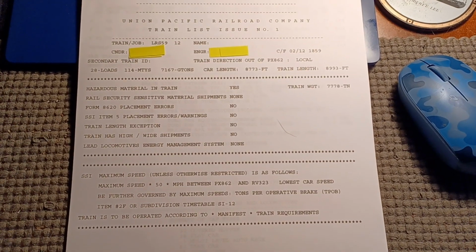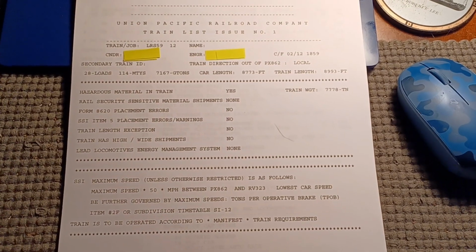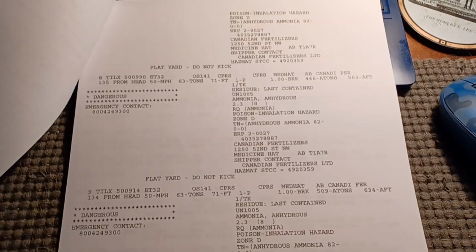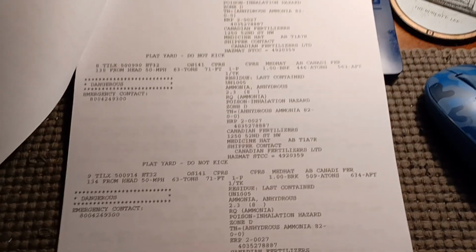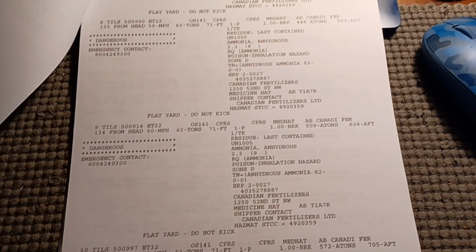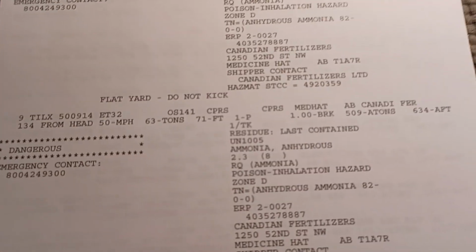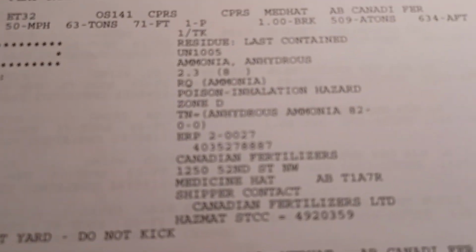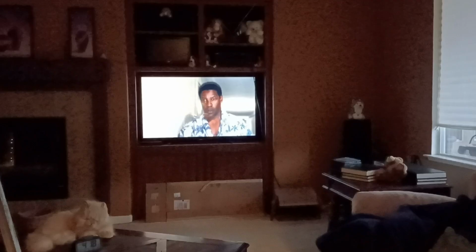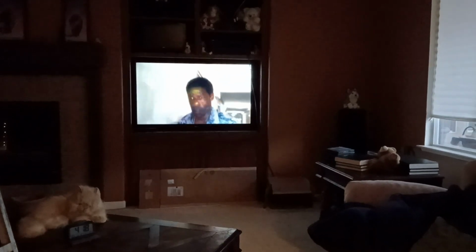Okay, real quick, I want to mention, hey, Sil, buddy, my Canadian friend, I forgot to mention you. As I mentioned, cars go all over the United States, but they go to Canada, too. A number of cars, and here's an empty anhydrous ammonia car, but it says Canadian fertilizer, so cool. Anyways, thought I'd mention you. Next up.